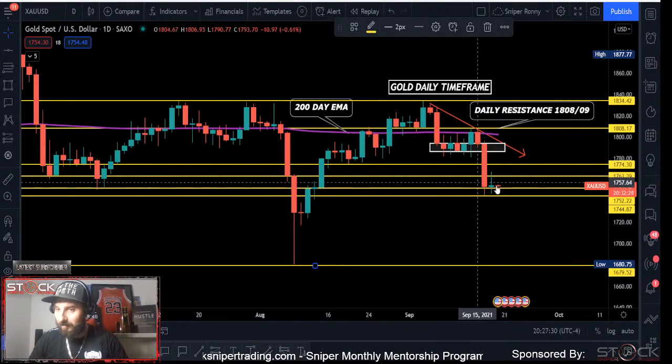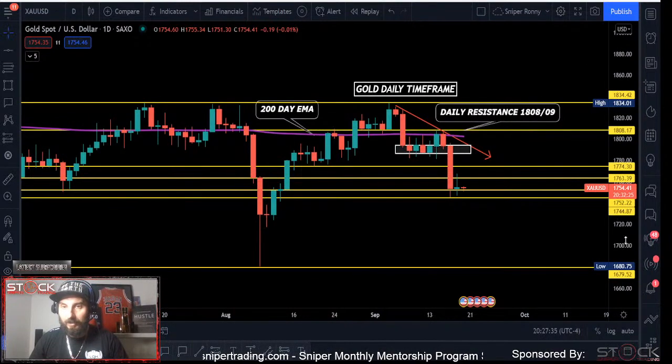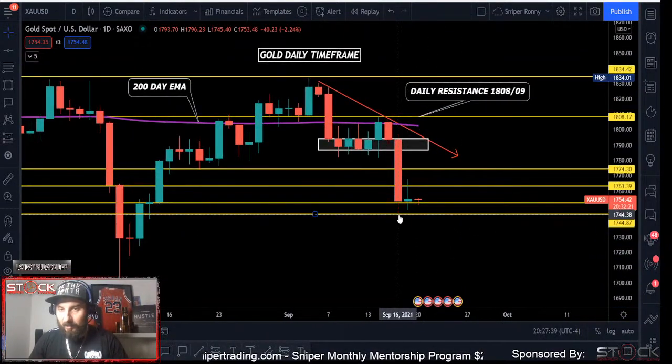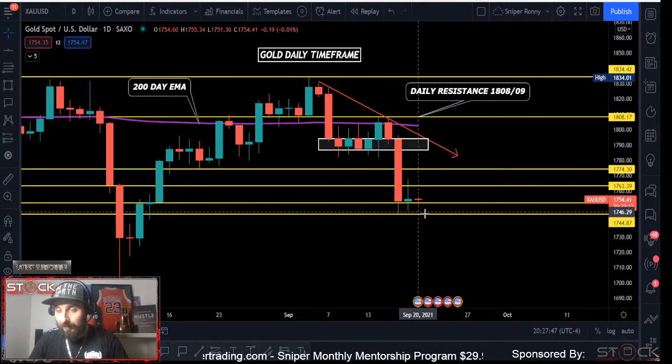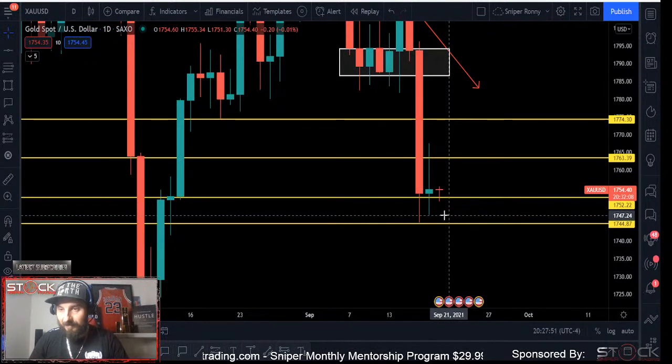So we are still creating a higher low, okay? We do have a higher low. And what we're looking for now is, so this was where we came all the way down and we closed here at 1752.53 area. Then on Friday, we pushed down a little further, but if you look at the wick of the candle, it's a little higher, 1747.